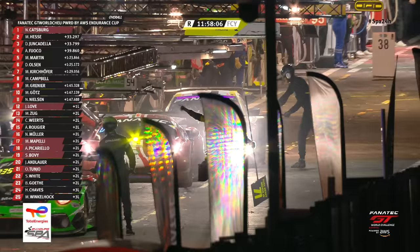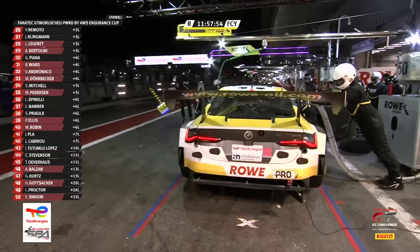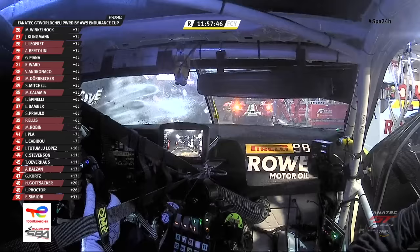We're under full course yellow. It makes sense, the first chance you could do it. Now, is the race leader going to come in? Nicky Katzberg, of course, he had a long way still to go on his potential pit stop time. 20 minutes in, but the front end... Oh, no, I thought that was going to be wheeled around. Not yet. No, they're just doing a standard stop.